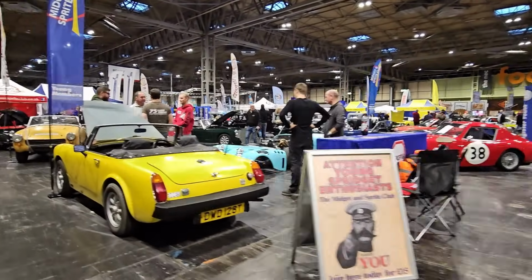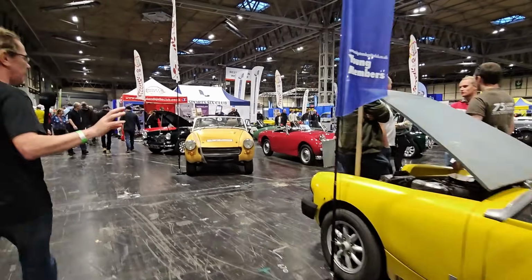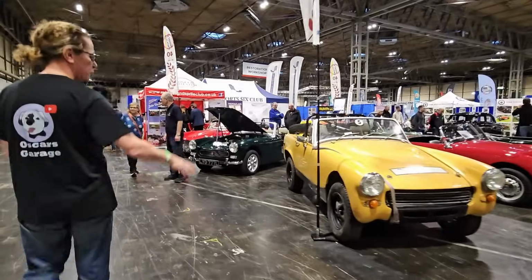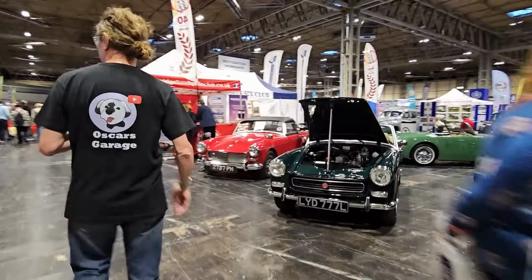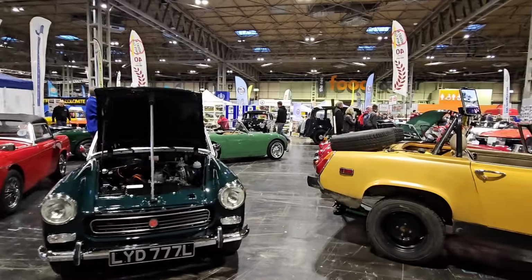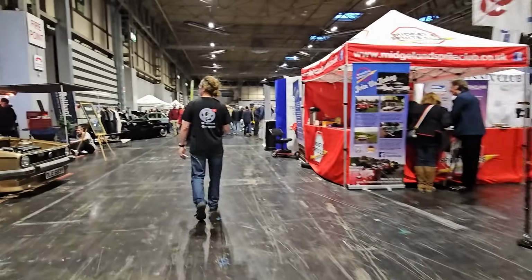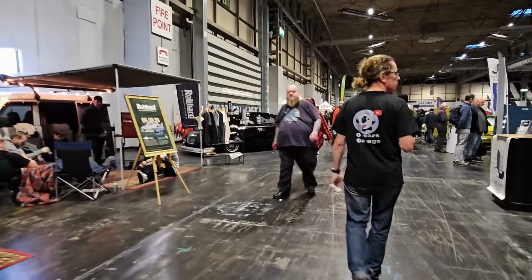So again, another young members, the Midget and Sprite Club. I think that's really great that we're getting these youngsters into classic cars. Look, a bit of a trials Midget there. Look at the clearance on that one. So what do we got coming along here? Roll Hard. Oh, I think that's possibly upholstery. Not sure on that one.